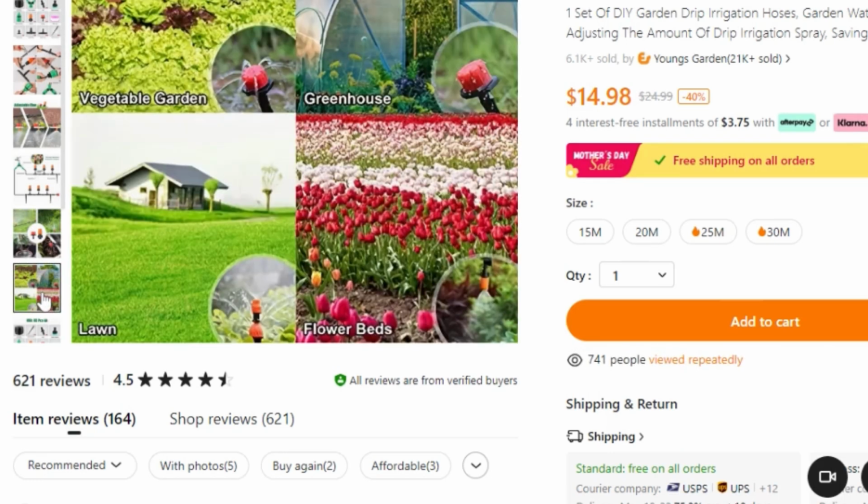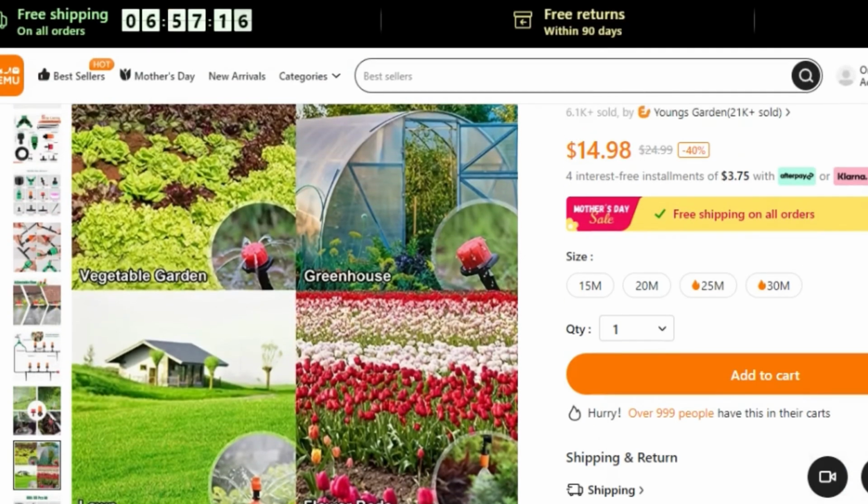And here is what you can use these for. You can use it for your vegetable garden, your greenhouse, your flower bed, or your lawn. We only are using this for our vegetable garden, but it's working out so far so good for us. And we do appreciate having this system in place.